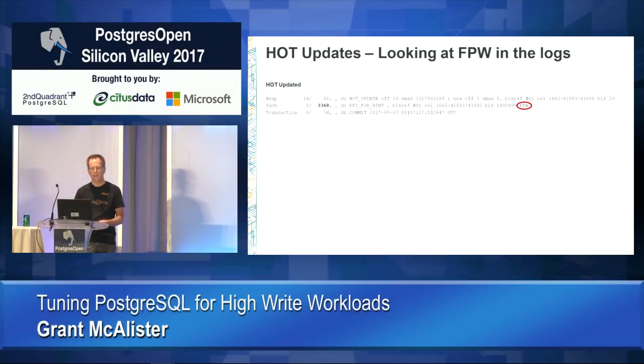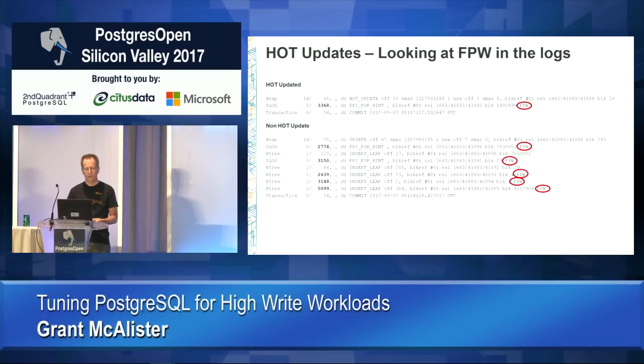To show you that in detail, here's a slice of a WAL output where I do my HOT update. I have my heap and my xlog, and you'll see 1 full page write. But when I did my non-HOT update, I see 5 full page writes. This is a dramatic difference in the cost of those 2 update statements. It's basically 3.5K versus almost 17K, so it's a dramatic difference if you can do HOT updates.